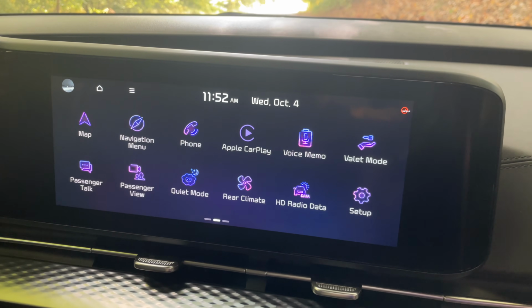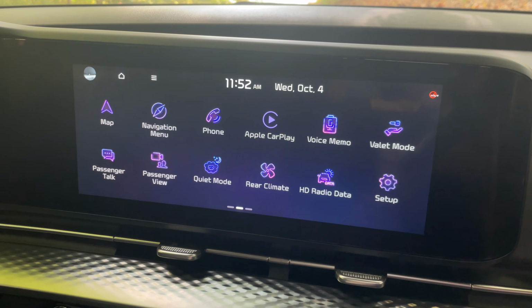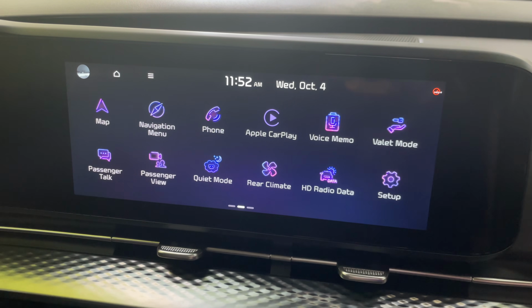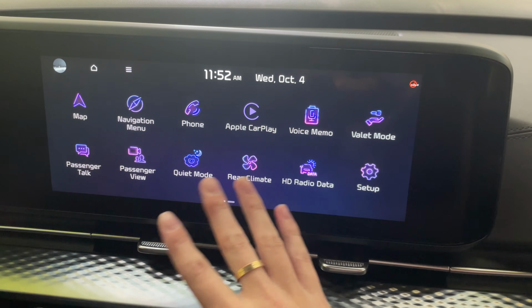All right, so while we are stopped here, we're gonna show a little bit about what you get that's Carnival exclusive on your main screen. Well, not Carnival exclusive, but some things that really come in handy when you're driving this vehicle. So the items that we want to talk about today are going to be passenger talk, your passenger view, quiet mode as well. So quiet mode, we've talked about that a ton.